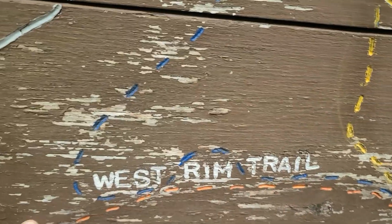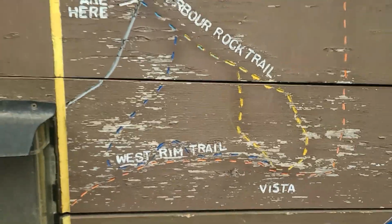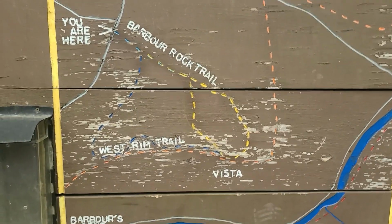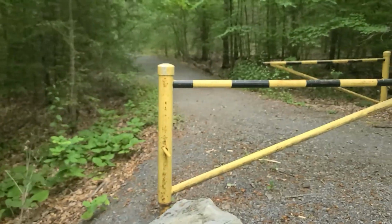West Rim Trail, that is really awesome if you want to go backpacking. I did that with the boys. That was a lot of fun. That was years ago. But we're gonna do a little bit of hiking, see the vista, and check things out.